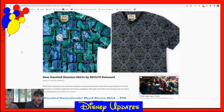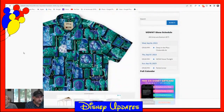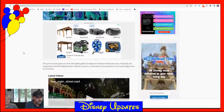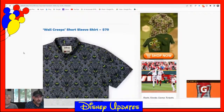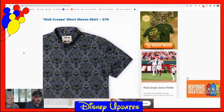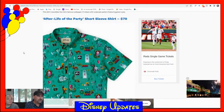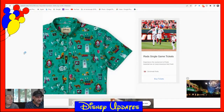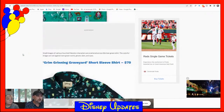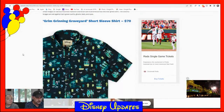New Haunted Mansion shirts by RSVLTS released. The Haunted House Guest short sleeve shirt, $70. Then they've got the Wall Creep short sleeve shirt for $70. Does it glow in the dark? I don't think so. It doesn't say. Also the Afterlife of the Party short sleeve shirt, $70. Grim Grinning Graveyard short sleeve shirt for $70. You got the Hitchhiking Ghost on there, Marge.